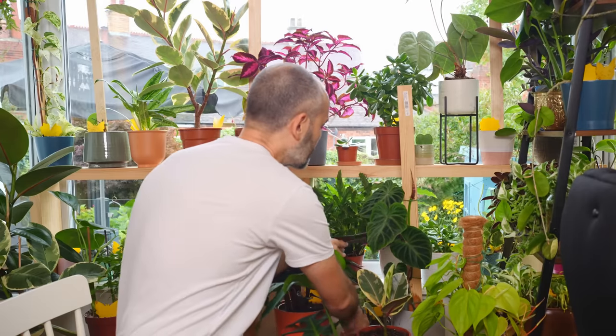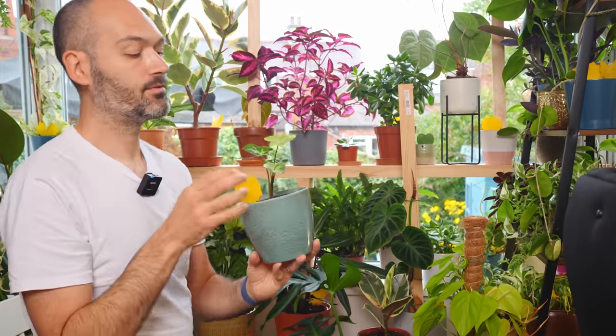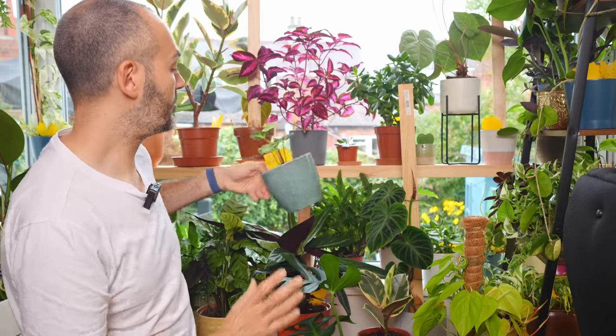And then we have another cutting of my green syngonium, the mother plant over there. So I took some cuttings. That one's rooted out nicely. New growth coming out of the top, so that's very happy.